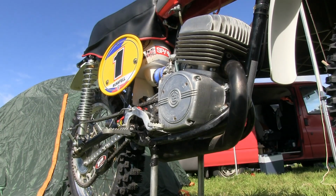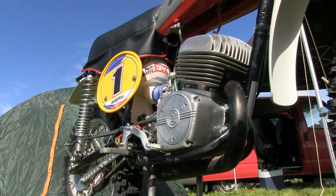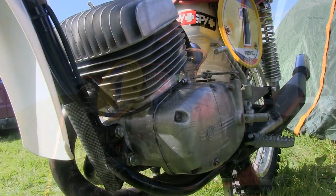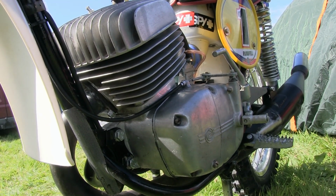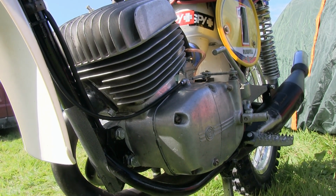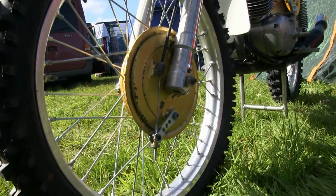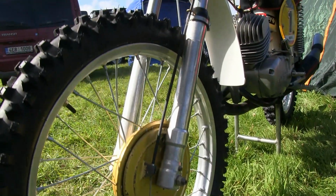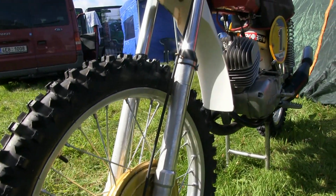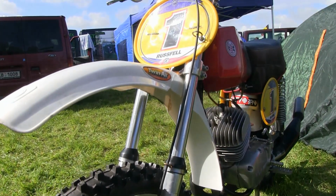One of the things that did stand out for me was that many of these old CZs seem to have had a lot of trick parts fitted to them, and for as many as there were in the paddock, I never really came across a bike that remotely looked like an old original bike from back in the day. But it was still good to see all the different types and all the other upgrades the riders had bolted on to their particular machines.